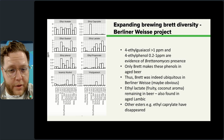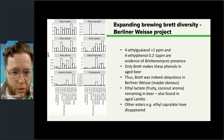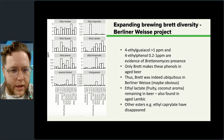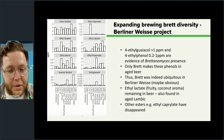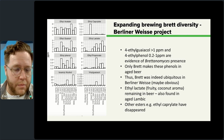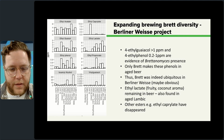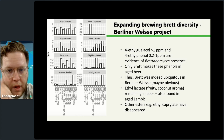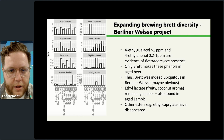Some other things we saw is that you even get some esters that persist in quite old beers. Ethyl lactate showed up. That's a fruity, coconutty kind of ester. It tends to be a good indicator of aging in mixed fermentation beers. It tends to increase over time in bottles, and that's because it's a result of yeast forming an ester from lactic acid. A sour beer will have lactic acid, there's yeast that can turn that into an ester, and usually that increases over time. So ethyl lactate's a pretty good indicator of age in beers.